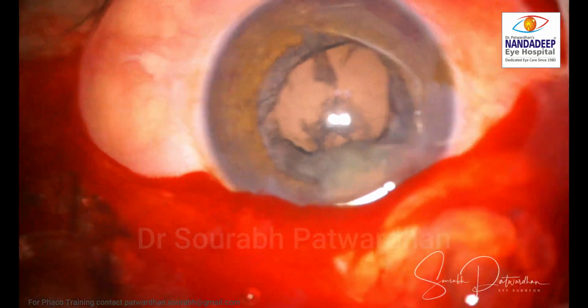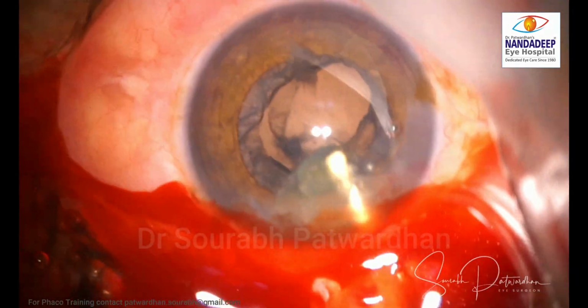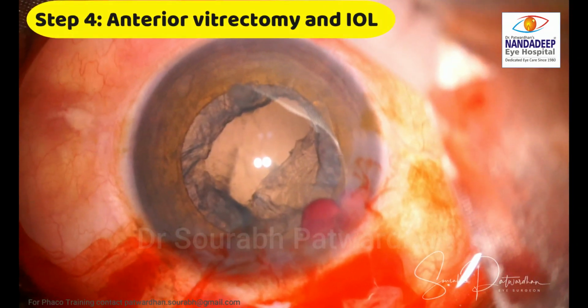The scleral tunnel is good, large enough so that I could easily do viscoexpression, and I could take out all of the nucleus without any dropped particle.